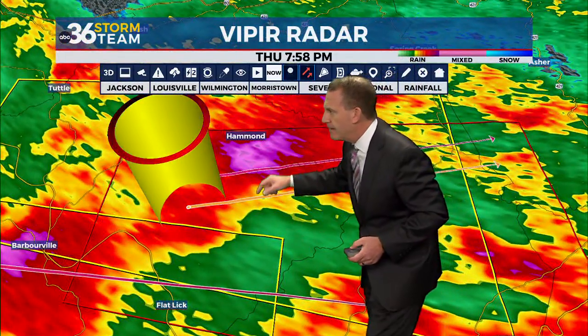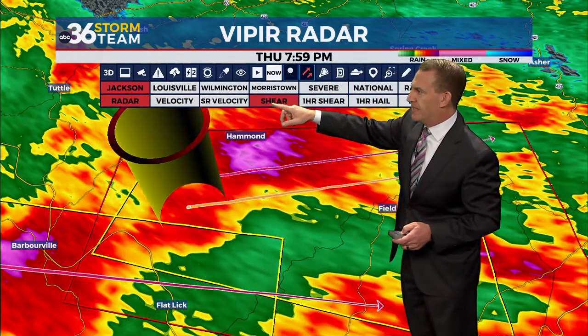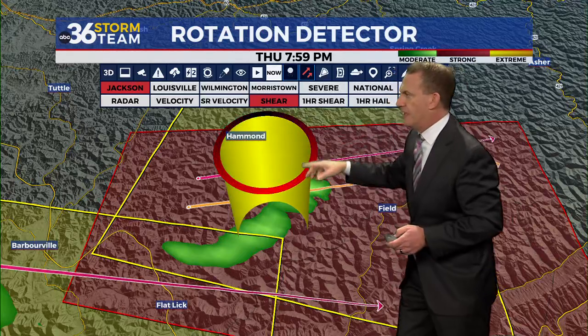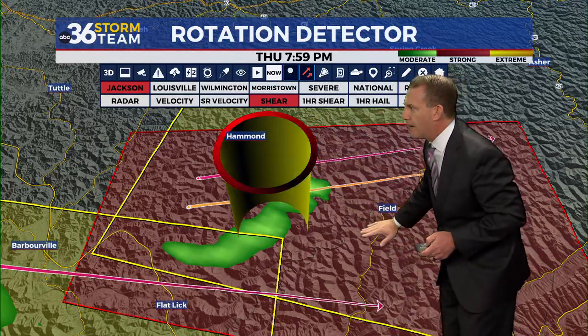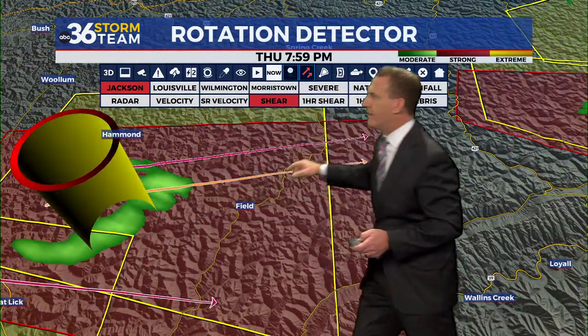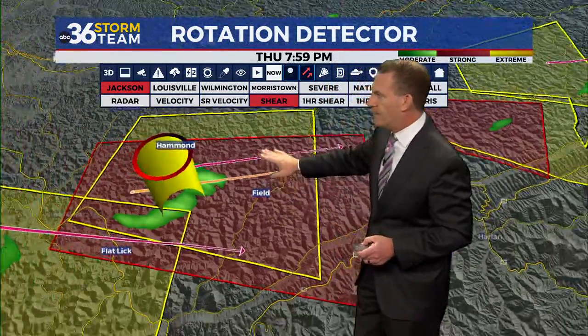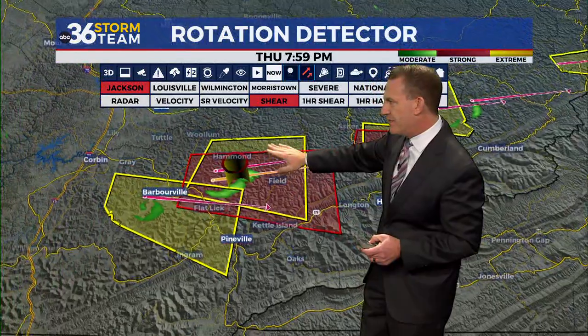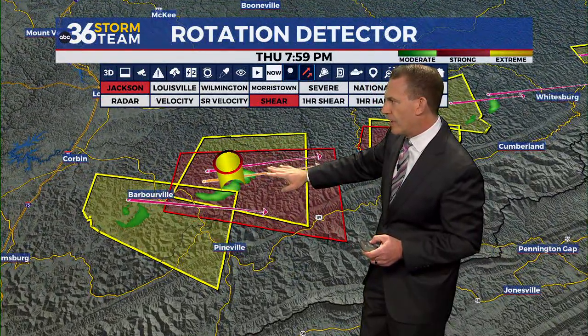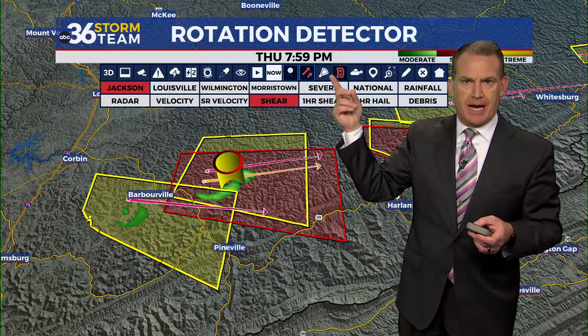So there's Hammond. It's this area right here where we have, again, the shear marker. Let's take the reflectivity off and see how we're looking with the shear. Notice how the shear marker is right over top of it, and you actually could see a little bit of red right underneath it. That indicates that that rotation may be just a bit stronger. Now, I know I'm in fairly close, and I've taken the radar reflectivity off of it just so you can kind of get your bearings since we're hitting the top of the hour at 8 o'clock.